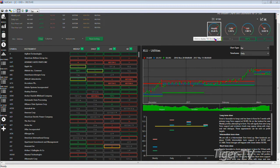Here's the S&Ps. Here's the major inflection points to be aware of right across the board, daily, weekly. Had some things change on the short term lately, but let's take a look at the S&Ps again.